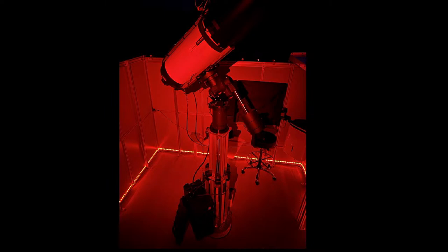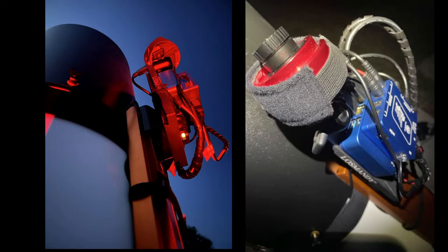And by the way, on top of the scope is an outrigger setup. It's an equipment plate by Losmandy. And we have three things mounted on that equipment plate. The first thing you see is a red ZWO ASI-178 monochrome camera. It gives us this view, the sky cam view.